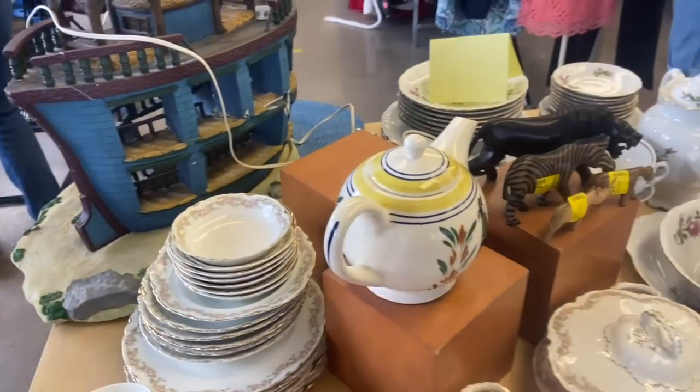I get really frustrated when I go to thrift stores in other parts of the country and they have none of this, because you know it's being donated.